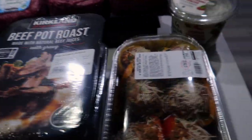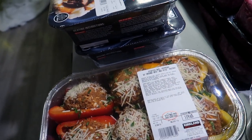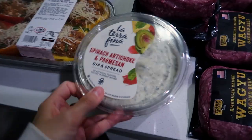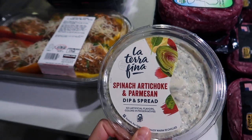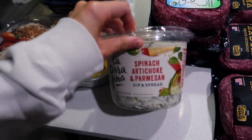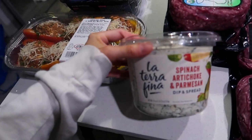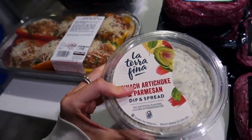It's really good. Got the stuffed bell peppers. We usually eat it for dinner and then lunch the next day. I got this last time and it's so, so good. Spinach, artichoke, and Parmesan dip spread. It's a huge container. Can't find it anywhere else but Costco. I wish they sold it in smaller container sizes, but it's really good.